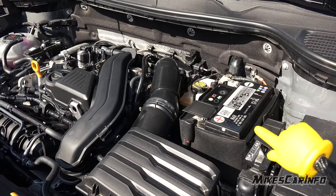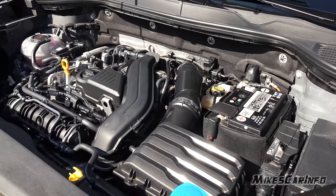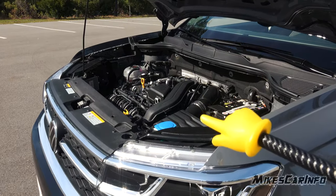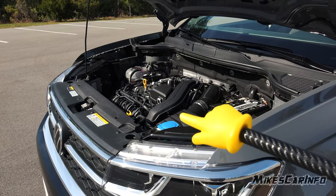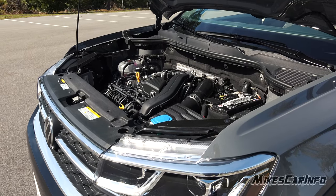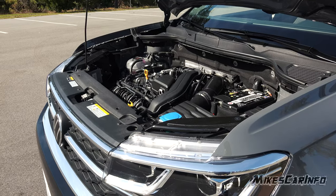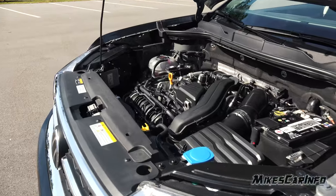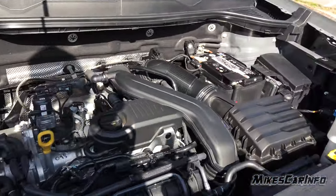The battery is here, easy to get to, and it's insulated as well. And you'll notice the overall engine and everything is kind of lower down. You know, it's not sticking up real high and close to the hood. So this helps out with lowering the center of gravity, which makes it more stable on the road, especially with cornering. And there's plenty of volume of air that can flow through, and airflow. So this helps out with cooling and stuff.